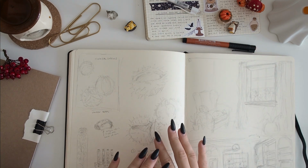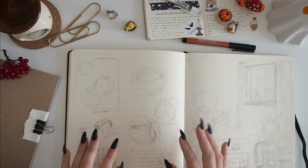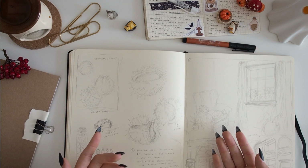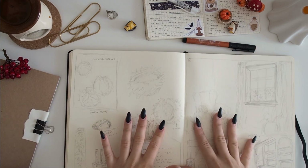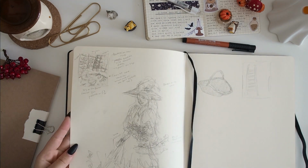I think I will be adding text. I've created my own font in the last few days because I want to use it for something, and I have it in Procreate, so when I scan everything I'm going to be adding text on top of it with that. And that's what I have so far.